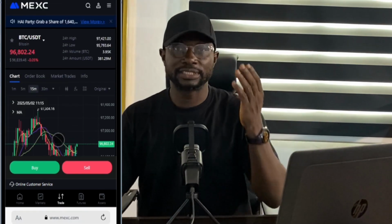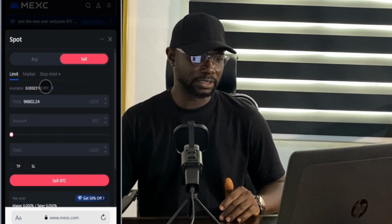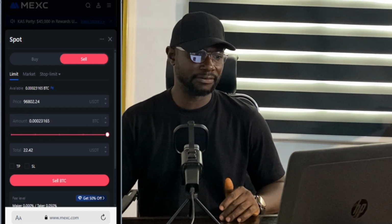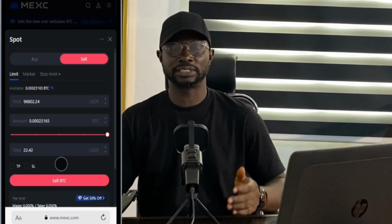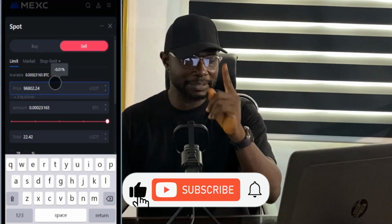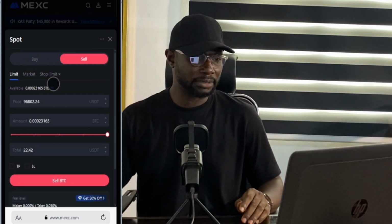Now if you want to sell, the same thing, click on the sell button here. Then you can put the whole of the BTC you want to sell. Just put the whole of everything here, or from here you can drag this to the right. When you drag to the right, you see the amount you stand to profit. Now the limit, this limit is 96 something. Don't forget please, limit. If you want to sell at market, you can put market. Click on market, which means by the time, let me click on market again.